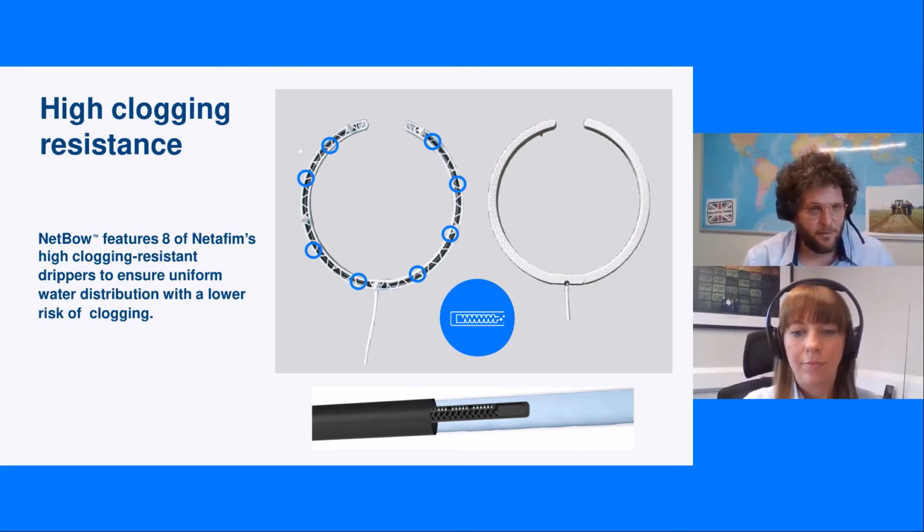The other thing that we have with using NetBow is high clogging resistance. The outlets of the NetBow are designed with a dripper within them. So on this NetBow, we have 8 outlets. Each one has its own dripper within it, and the heart of the dripper, the labyrinth, actually helps to regulate the flow rate out of them and helps with the clogging resistance within the NetBow.